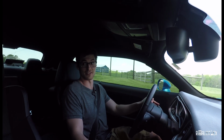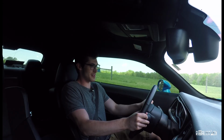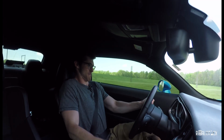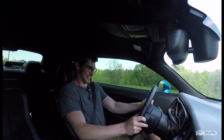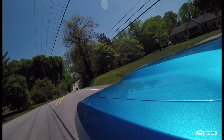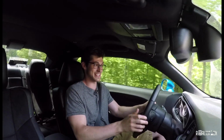we gotta do an acceleration run. First gear, gonna bring it to about 3,000 RPMs. Clutch drop. Whew! Holy shit! Oh my gosh, that is quick. I've never driven a car with a manual transmission that is that fast.